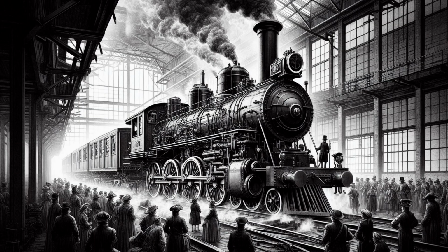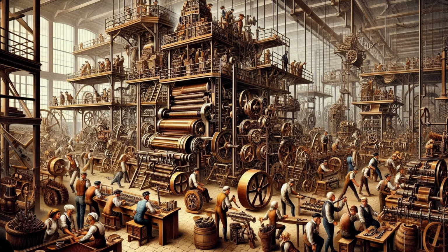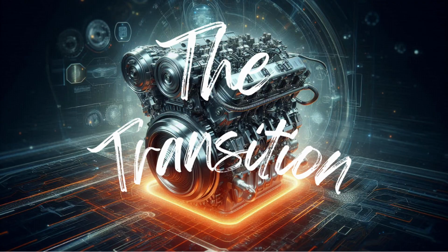Imagine a world where steam powered near everything, from massive trains to entire factories. This was the power of the external combustion engine. Despite their size and fuel demands, external combustion engines were critical to the rise of industrial societies. They were the backbone of the early industrial economy, enabling mass production and laying the groundwork for the modern world. Did you know that the first steam engines were designed to pump water out of coal mines, enabling deeper and more efficient mining operations?